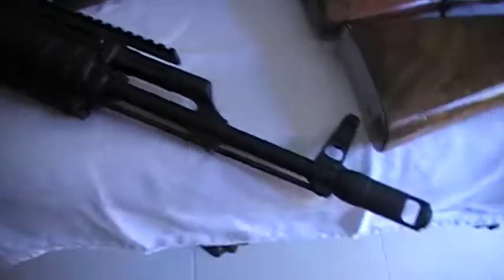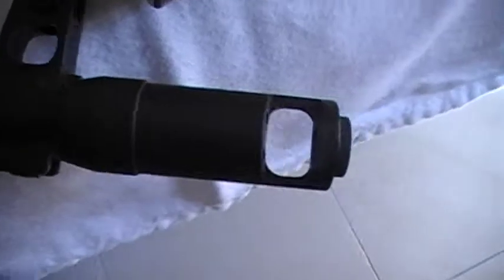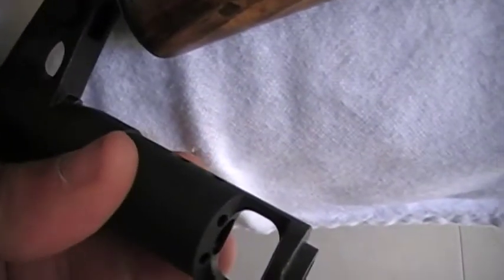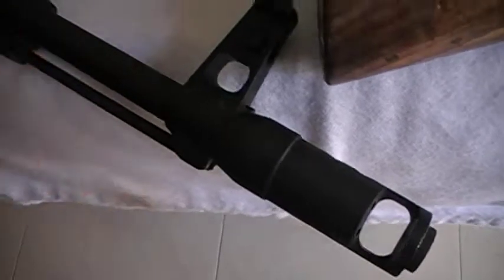Everything is tactical on it. It's got the Tapco AK-74 style muzzle brake. If you guys like that, to me, it's the best brake in the market right now for an AK. It doesn't move or anything. It locked pretty good. This thing did it really nice.